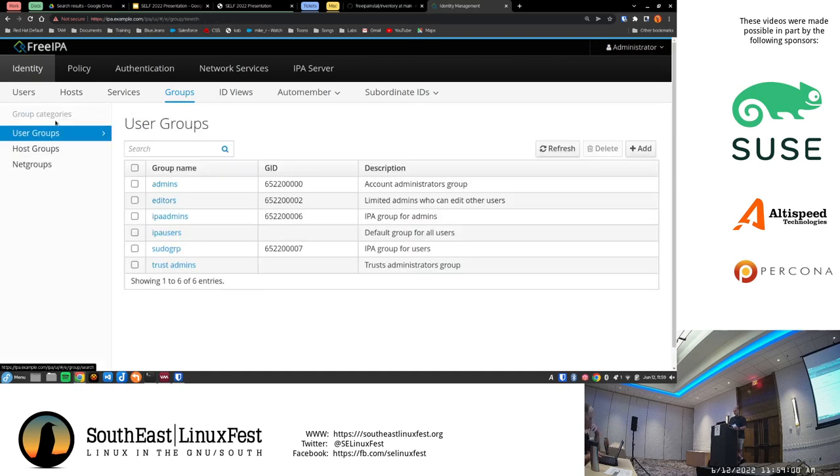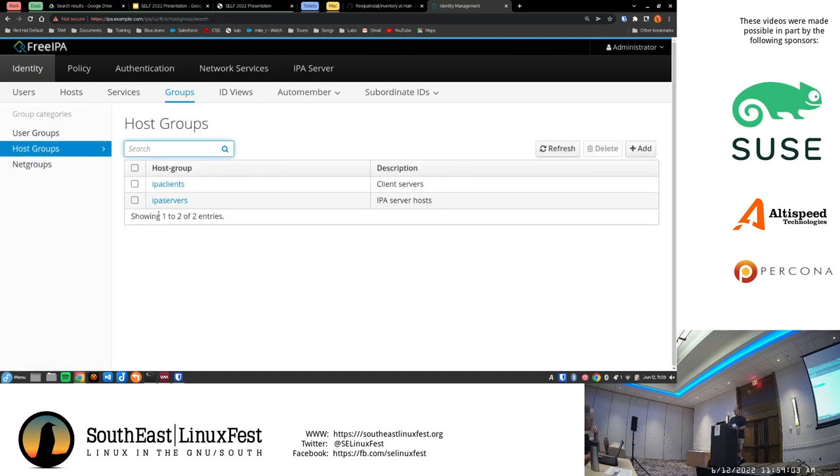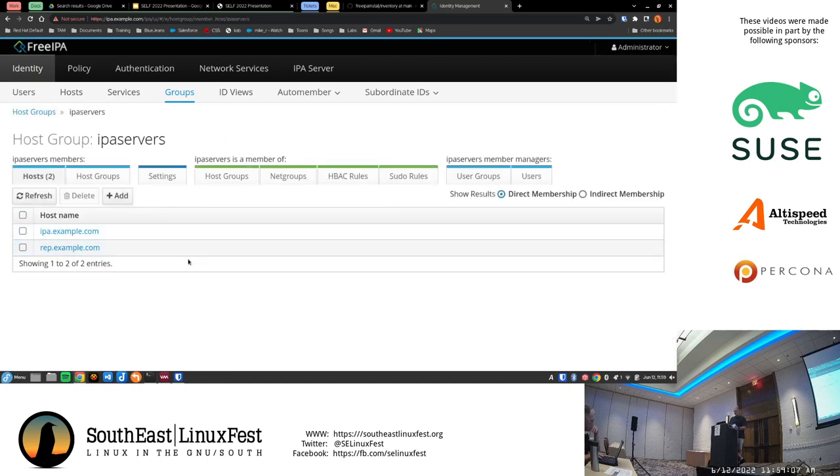Back to groups. Host groups, I have two of them. Of course, IPA servers is a default group, with IPA and the replica sitting there. And then the IPA clients, which is my client machine. You can have multiple groups for multiple reasons. Different HBAC rules, different sudo rules, stuff like that you can use with that.